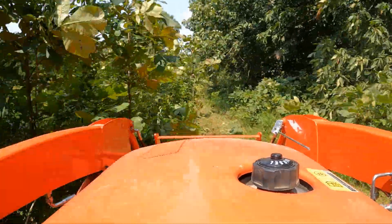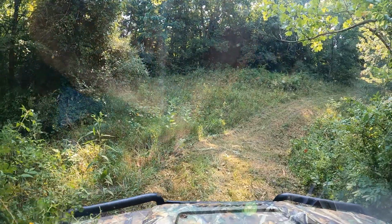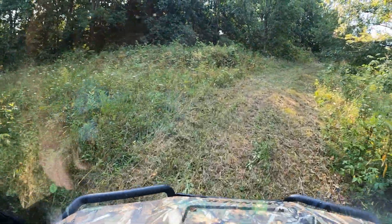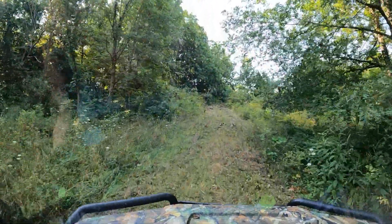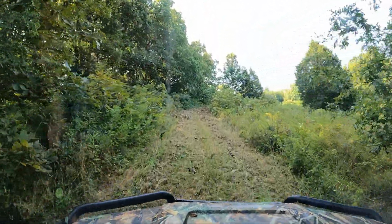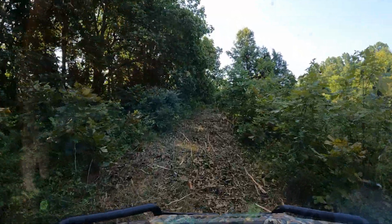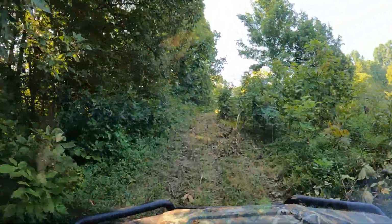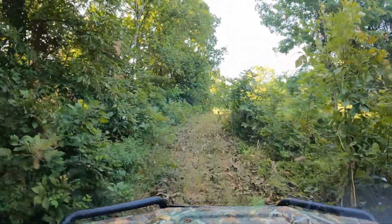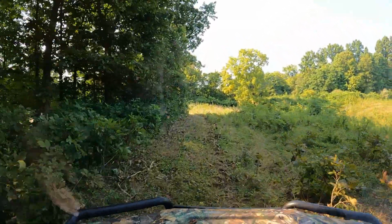This area was actually fairly thick with some fairly thick trees. It turned out fairly decent, and we're able to navigate this trail easily now in the side-by-side. I'm still contemplating whether we should clear a little bit more area to the right side to make this a little bit wider. However, this drops off a little bit steeper going down to the pond.